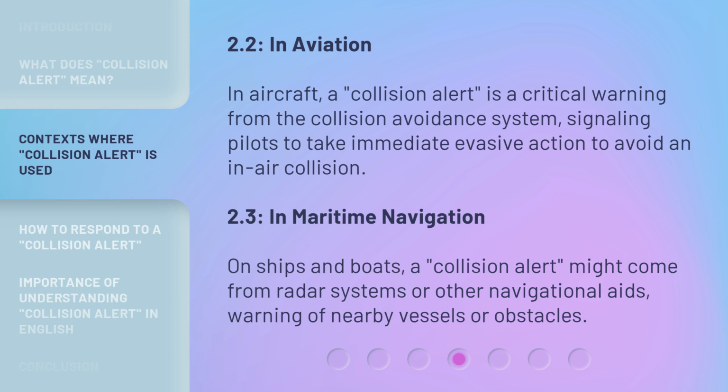In maritime navigation. On ships and boats, a collision alert might come from radar systems or other navigational aids, warning of nearby vessels or obstacles.